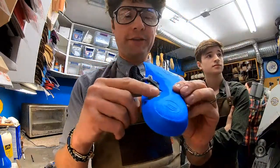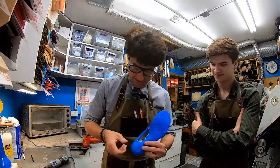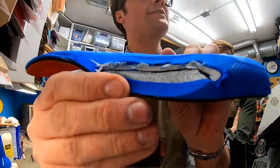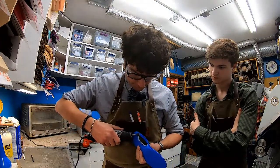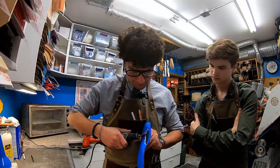Now I gotta soften the edges here because we don't want any hard edges. Ow. It's hot. So if you look, got some rough edges right on the side there. We're gonna clean that up with the Dremel first and then on the wheel, taking it at about a 45-degree angle.